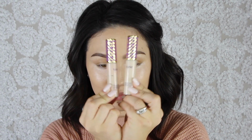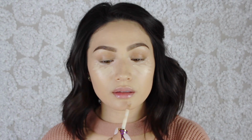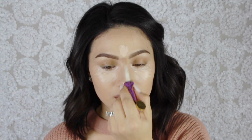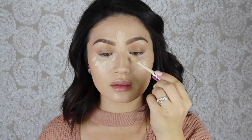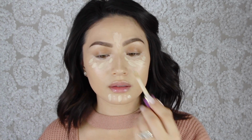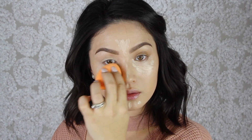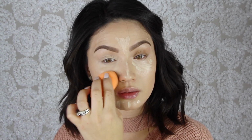I feel like Tarte Shape Tape stole everyone's heart in 2016. It is hands down the best concealer I have ever used. And I don't know that anything can top it, but I am really excited to see someone try. But for now, I am mixing the shades Light and Fair underneath my eyes and then the center of my face to highlight. It just looks flawless on the skin. It never looks heavy and it doesn't crease, and it just does everything you could ever want and more.